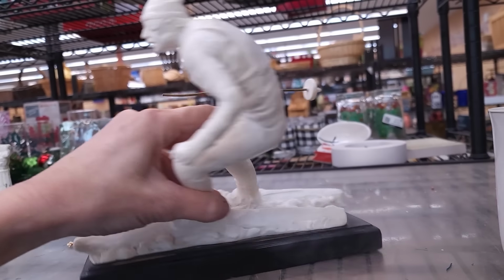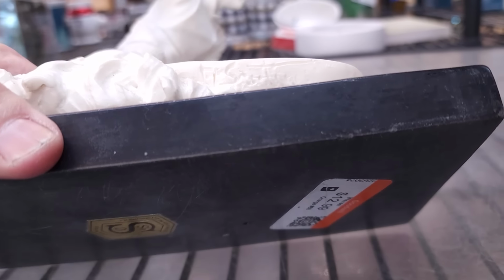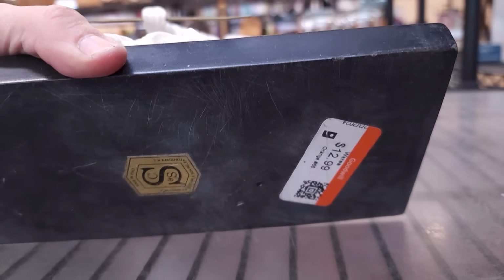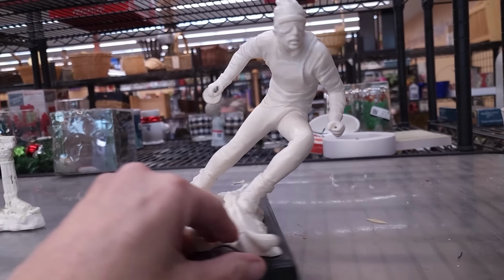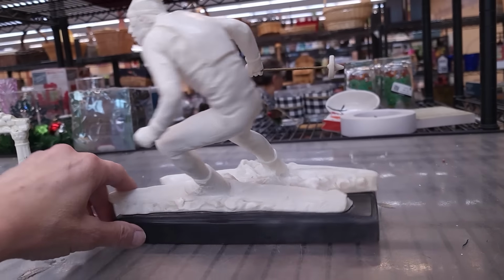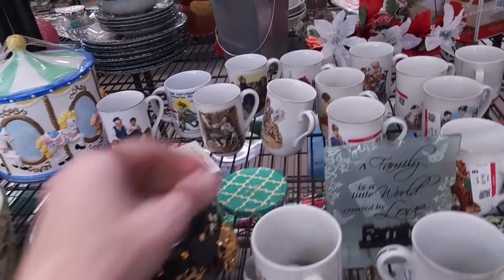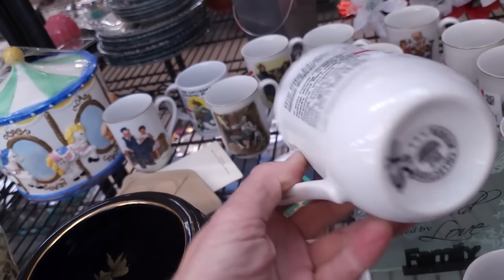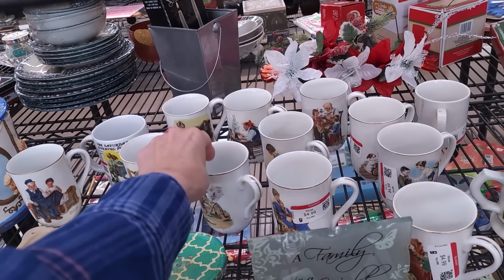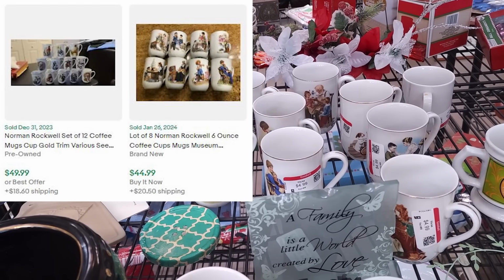This guy is half priced. He is actually a fairly decent sculpture. He's a Santee, I do believe is what that says. It would be $6.50. I don't know that a skier missing a pole is such a great subject piece though, so we're gonna leave him. Oh, and all the Norman Rockwell mugs. This is unfortunately a collectible that just doesn't really have a whole lot of value, and they're asking $5 a piece. I'm gonna suspect, without even looking it up, that these are maybe worth $5 a piece. I think that's about full retail on those.